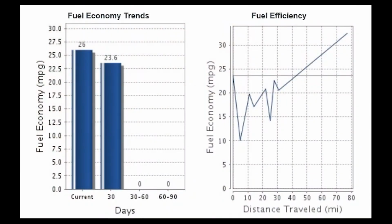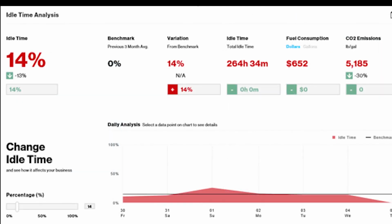Through the data that is collected in the GPS system, we can look at fuel usage, we can look at idle time, and ensure that we are using the state fleet in the most efficient way that we can and save those tax dollars.